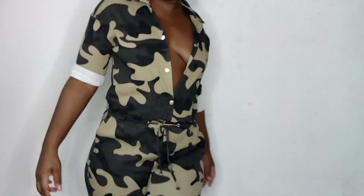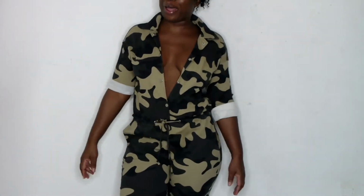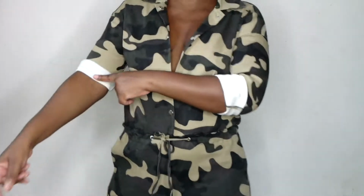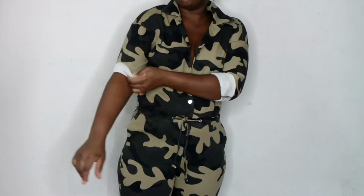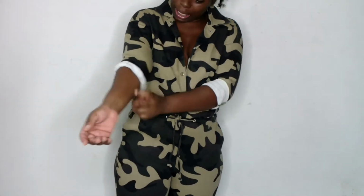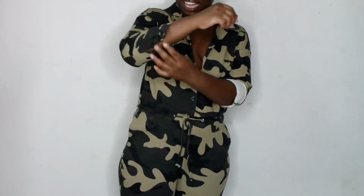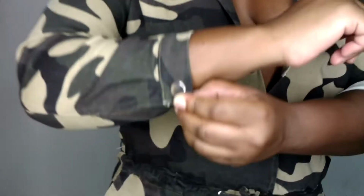Girl, I love my military look. Sexy military. Hold on. So this outfit comes cuffed. But you could take down the cuffs. Let me show y'all how long the cuff is. I gotta cuff this right back. Oh shoot. Yeah, you could take it down. And it comes with a snap. Oh my God, let's snap it.